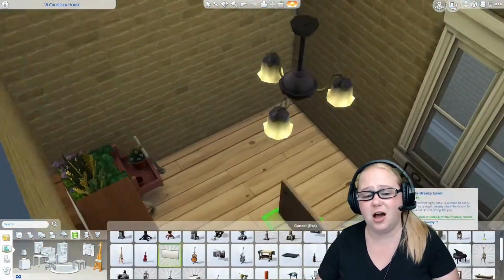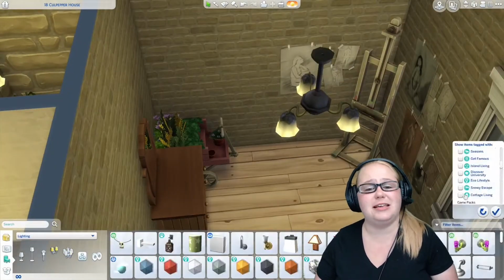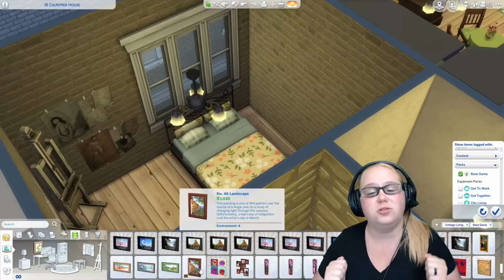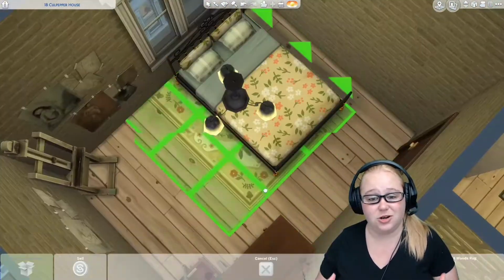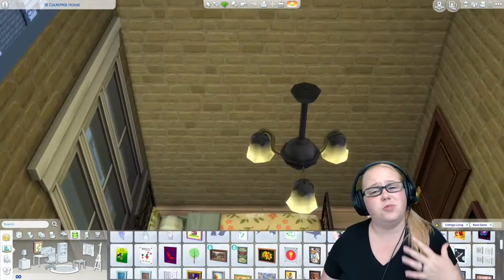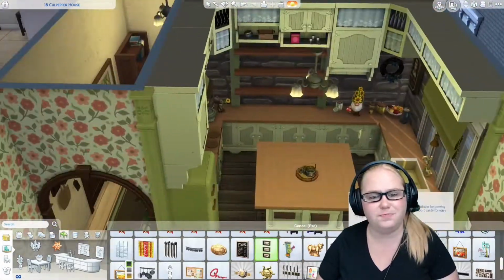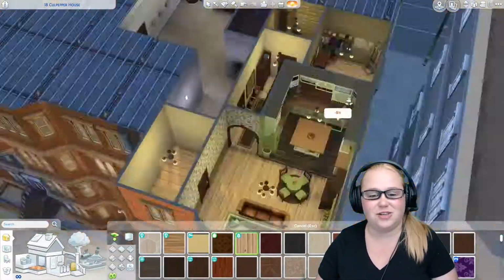Here I am working on the parents' bedroom. I wanted to put a few skill objects in there, and I thought that easel with the sketches and stuff went really well together. I really, really wanted to use some lights in the master bedroom. I like the string lights that we got in Cottage Living, but I couldn't really make them work with this building. We do have some lights in the Parenthood pack that I could have used, but again, I wanted to keep this just Cottage Living.